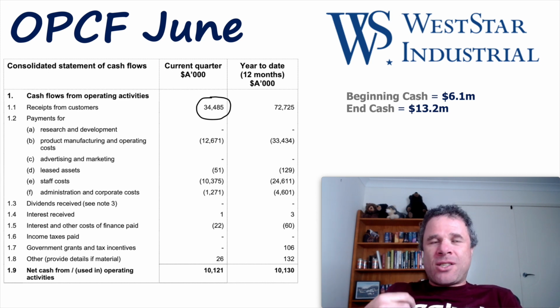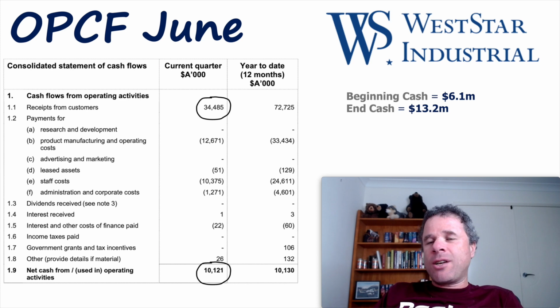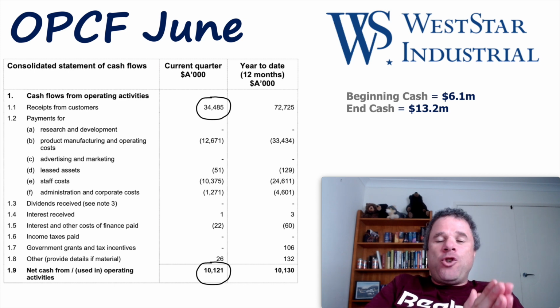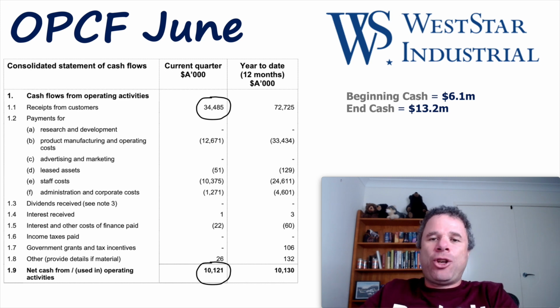And because we saw a significant increase in receipts, and even though we did see an increase in staff costs and product manufacturing, we did see a bit of scale here. And because we saw a bit of scale, that meant the company was operational cash flow positive for the quarter of $10.1 million. And when you consider the market cap of WestStar is $27 million, and because the cash on hand has increased from 6.1 to 13.2 million, which means the enterprise value of this company is around $14 million, you could suggest and argue this company is really cheap right now, particularly if you think this sort of momentum they've seen between the March quarter and the June quarter can continue over the next few quarters.